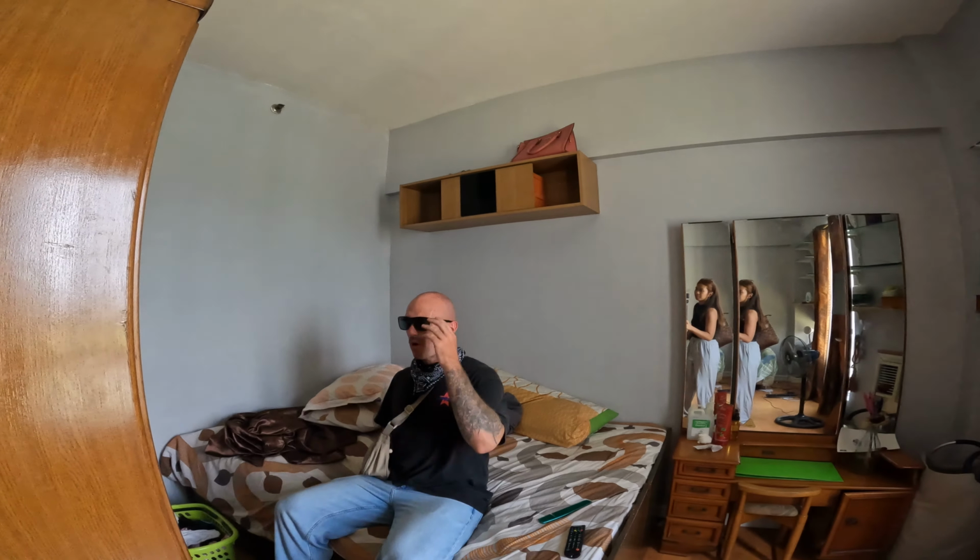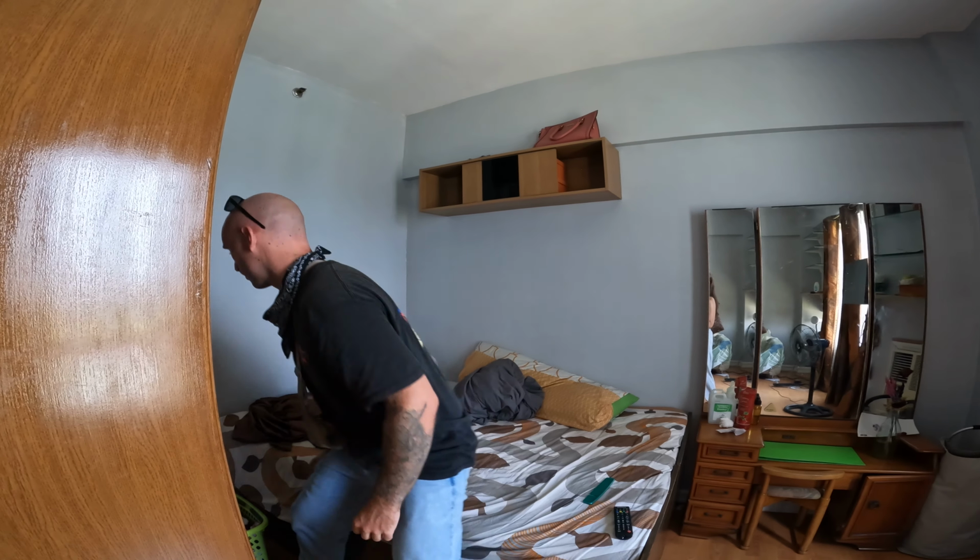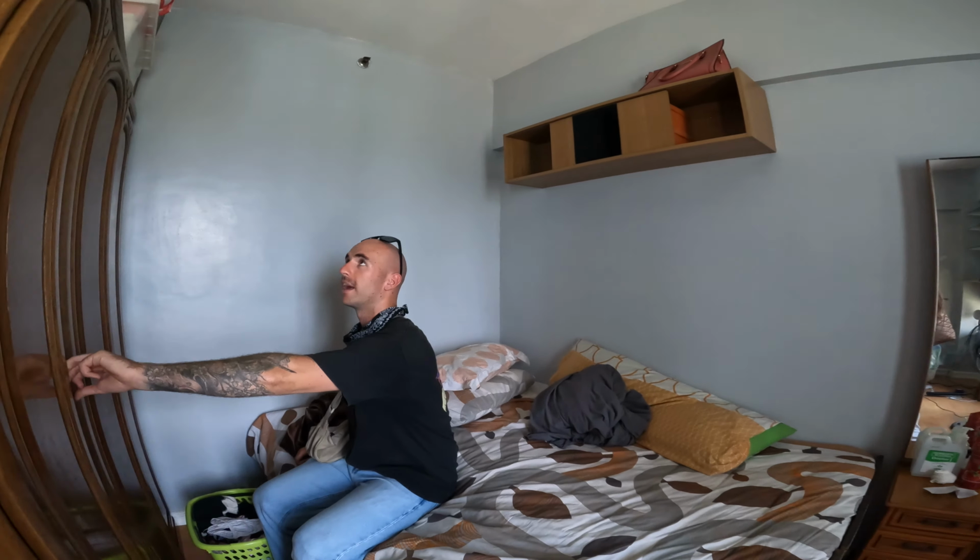This is the bed. Now, the bed was kind of comfy. The springs here are a bit damaged, so it takes you down a little bit. Not to complain about that though. I mean, it's still a bed. It's a decent mattress, probably like a 2 out of 10, but anyway.